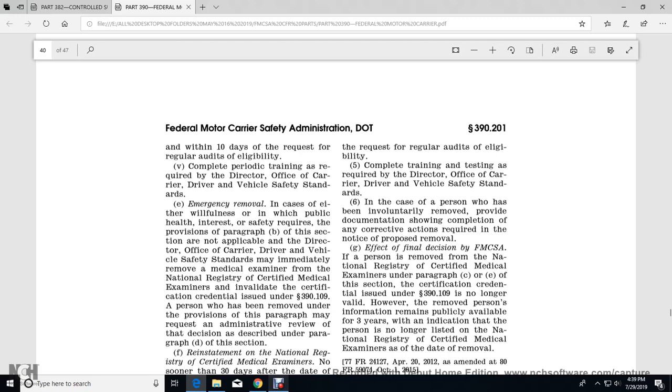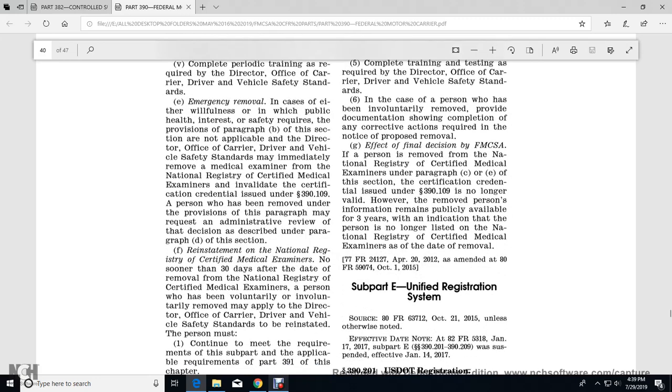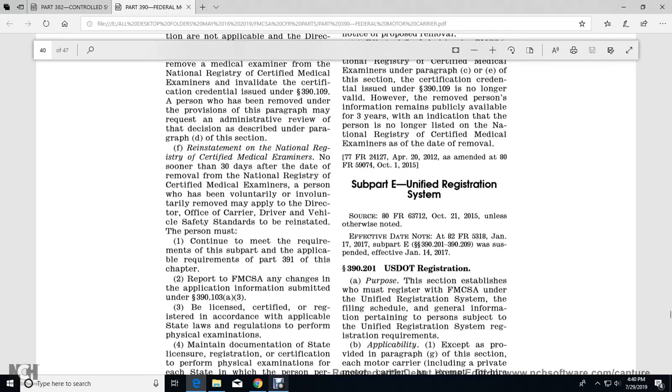Eligibility: complete periodic training and testing as required by the Director, Office of Carrier, Driver and Vehicle Safety Standards. Emergency removal: where there is a risk to the public interest or safety and the notice requirements of paragraph (b) are not applicable, the Director, Office of Carrier, Driver and Vehicle Safety Standards, may immediately remove the medical examiner from the National Register of Certified Medical Examiners and invalidate the certificate and credential issued under 390.109. The person who has been removed under this provision may request administrative review of the decision as described in paragraph (d) of this section. Reinstatement to the National Register of Certified Medical Examiners is no sooner than 30 days after the date of removal.